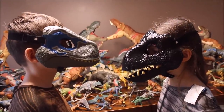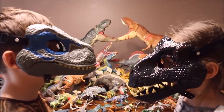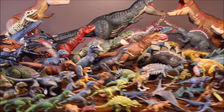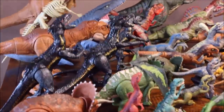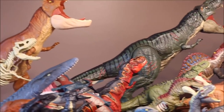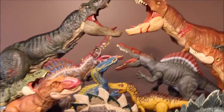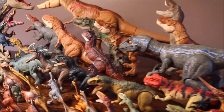Okay, so Indoraptor and Velociraptor Blue are gonna help us introduce all these dinos! Hey, we love dinosaurs! And guys, you could also tell Mattel does great dinosaurs because every one of these 100 dinosaurs is standing up on its own. Which Hasbro, you never would have been able to do this with their dinosaur toys. So that is totally awesome. That is good quality. I am totally impressed.